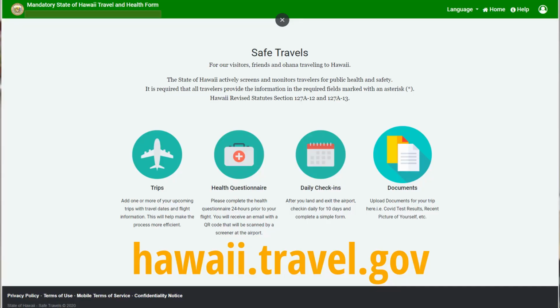Very simple. The first thing you need to understand is that there is an app on the Hawaii travel site. You actually see a link down here below. And going there, you're going to create a profile. This profile is something that you'll want to keep handy because it will guide you through the process necessary to be able to fly to Hawaii, to be verified as being COVID-19 free, and then to be exempt from the actual quarantine. Once you download the app, it's going to walk you through creating a basic profile.